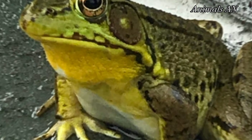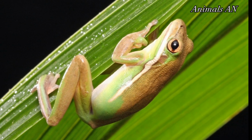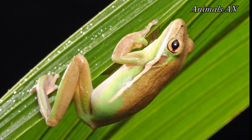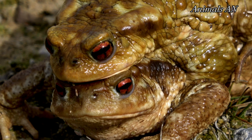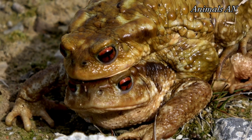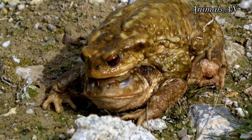Frogs have a fascinating life cycle. Female frogs lay fertilized eggs, and these eggs then hatch into frog spawn. Between 6 and 21 days later, the frog spawn hatches into tadpoles. Tadpoles have no limbs, only tails to help them swim. It takes about 6 to 9 weeks for tadpoles to become fully grown, though this varies between species.